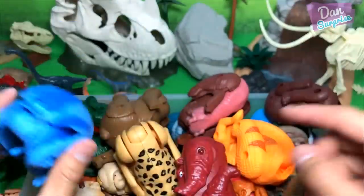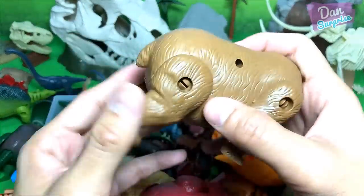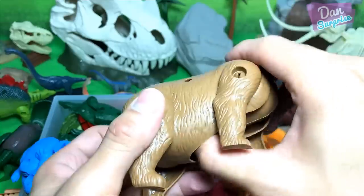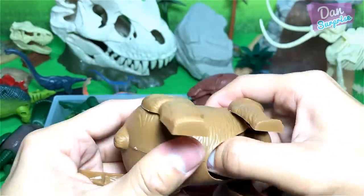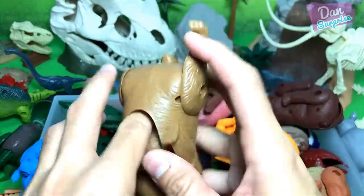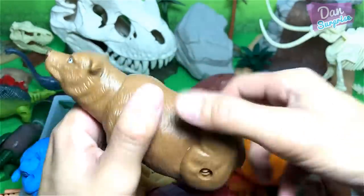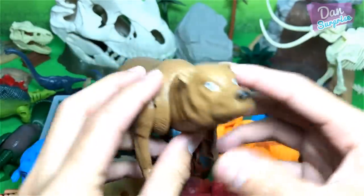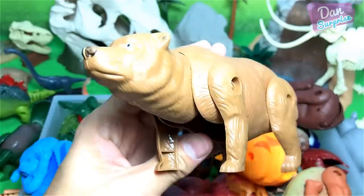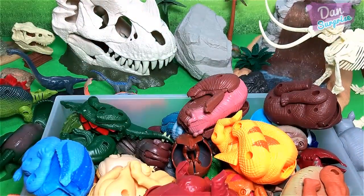This seems like another huge Triceratops, but what is this? Let's take a look. Oh, I think this could be like, there you go. I think this is a cave bear. Alright, let's proceed to more transforming eggs.